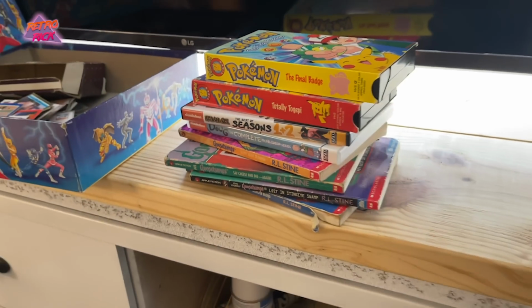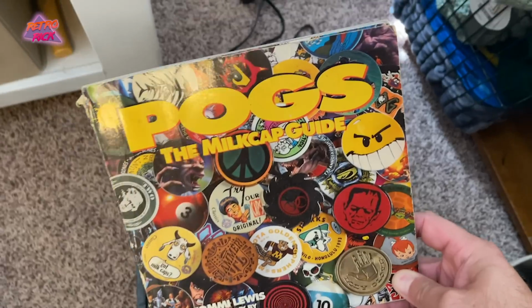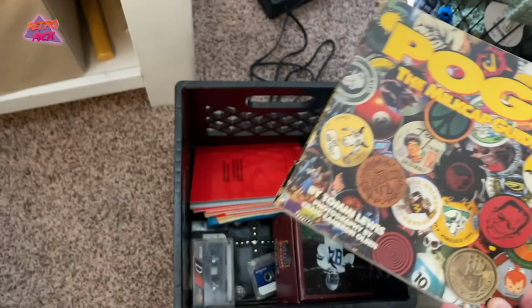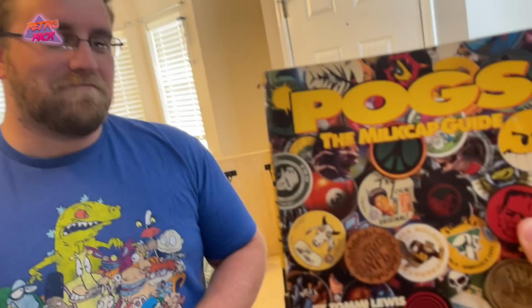Sweet. Well, dude, thanks for the. Oh, wait. Before we do that, look down here. I don't want to miss this. I see a Pog milk cap guide. That's cool. Maybe that'll get thrown in. Maybe. No, I'm sure you're super attached to the milk cap guide, right? This is his nightly reading every single night. This is Nick's reading.